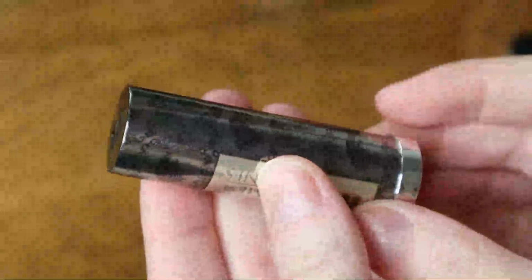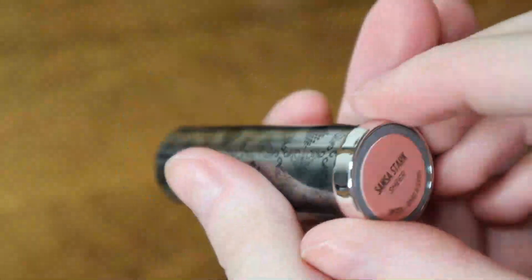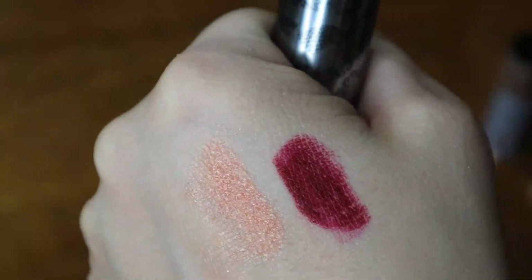The sheer one is probably my favorite. So this one is called Sansa Stark. So it's got like the wolf head on it because that is her house, the House Stark. This is the sheer one. It's this absolutely gorgeous, beautiful, like light peach kind of color, just a sheer wash of color. I'm not normally a big fan of the sheer formula because I don't think it has enough color payoff, but I do really, really like this one.